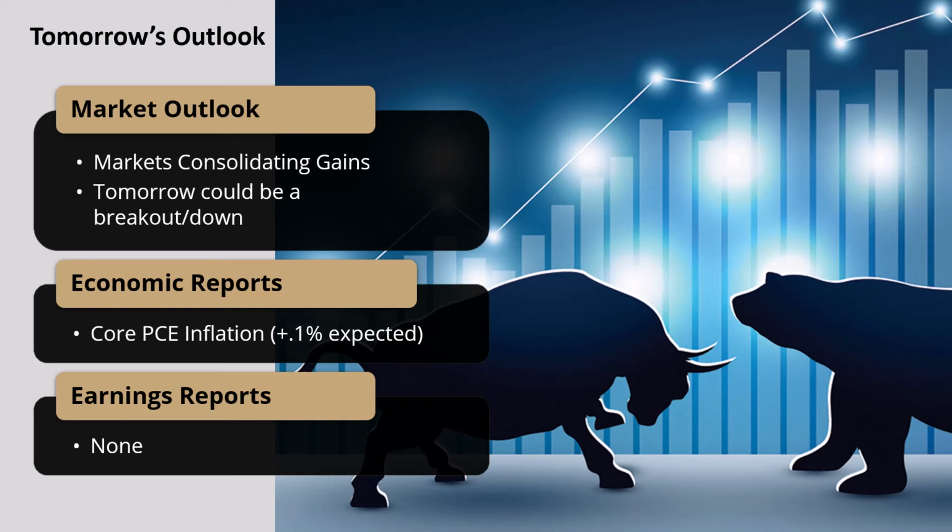But look, 0.2 is still well within the range of what the Fed is looking for. So while I do think it's bearish, I don't think it's all that bearish. I think you've got to get up to like plus 0.3, plus 0.4, and that would be a real surprise to this market. So again, I'm going into tomorrow with this PCE report thinking I'm either sideways or bullish.